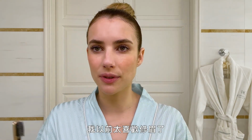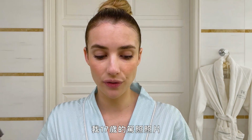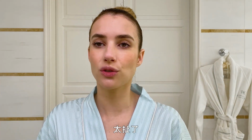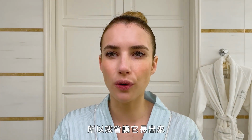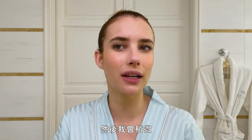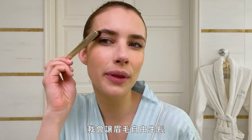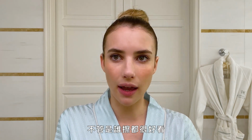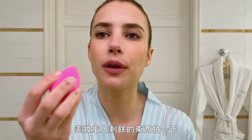I used to wax them obsessively. Like my driver's license photo when I was 17, I literally have two eyebrow arches. It's crazy. So I let them grow. I wax them maybe every few months and then I just tweeze, and I let the girls be themselves. This is Pillow Talk by Charlotte Tilbury and it literally looks good on everyone. And then I'll go back with whatever's on my Beauty Blender.